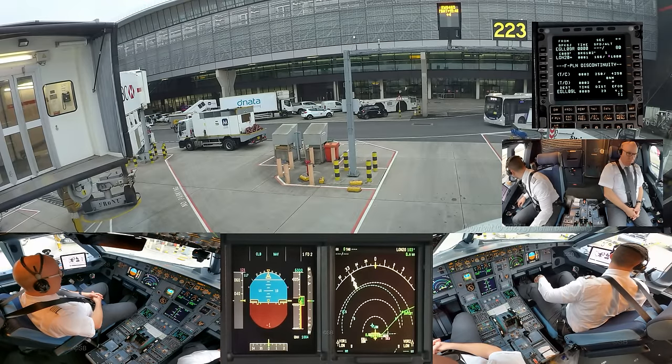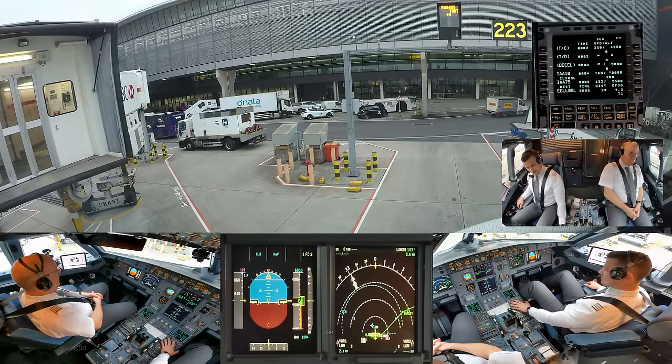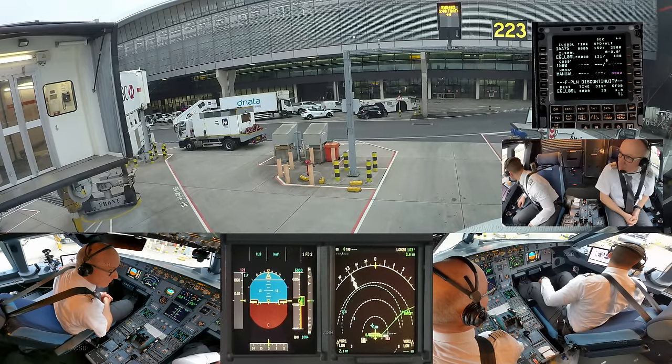Good afternoon, Emirates 800 Fox. Emirates 800 Fox, hello, left Alpha, right turn Lima, report approaching Lima 1, your stand is 420. Left on Alpha, then right on Lima, call you approaching Lima 1, stand 420, Emirates 800 Fox.